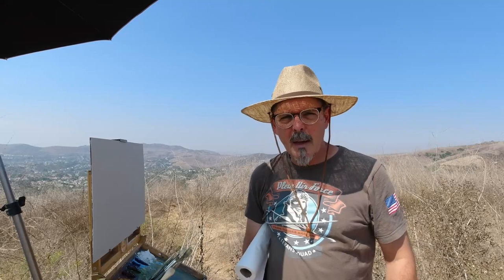I'm back in San Clemente today, and I wanted to come back to this spot that I painted at. Camera's a little off here. Hold on one second there. There we go. I wanted to come back to the spot that I painted at last time, where I actually painted this tree over here.